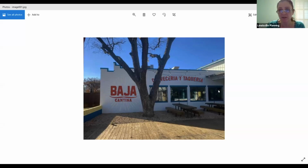So they are asking for approval of these 6 signs that are here for your consideration today. There are modifications to the number of signs permitted and modifications to the size of some of those signs. Staff doesn't have any objections or concern about anything that they've asked for. We think that it's a reasonable sign package.